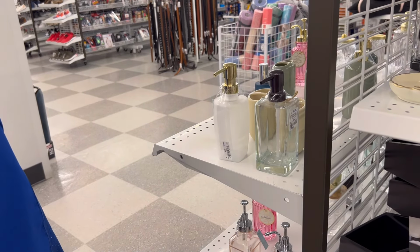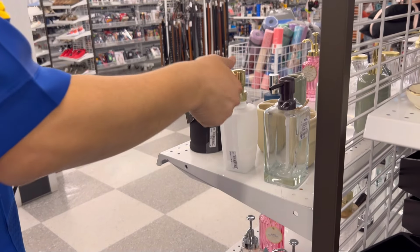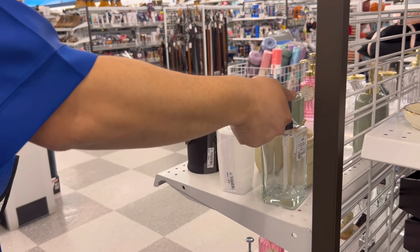Do it again. That's in my hand right there. This is in my finger.